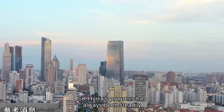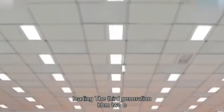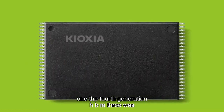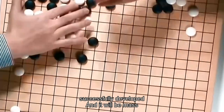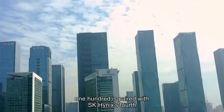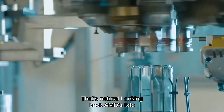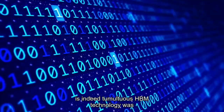However, as a pioneer in HBM technology, SK hynix's progress has always been steadily leading. The third-generation HBM2E was released in 2020. In 2021, the fourth-generation HBM3 was successfully developed, and it was mass-produced in 2022. The NVIDIA H100 is paired with SK hynix's fourth-generation HBM3 high-bandwidth memory. That's natural.